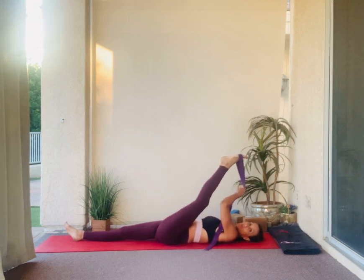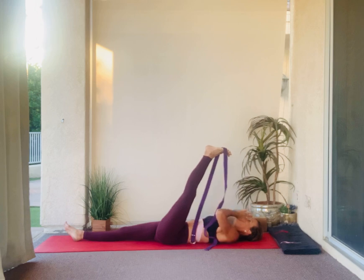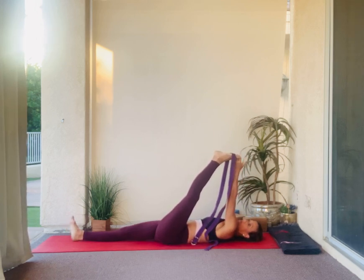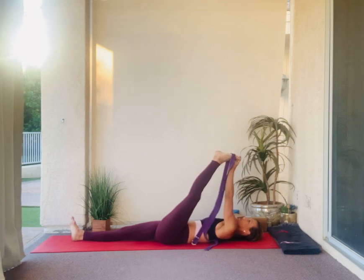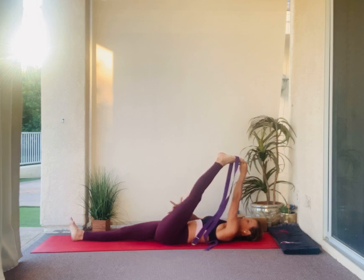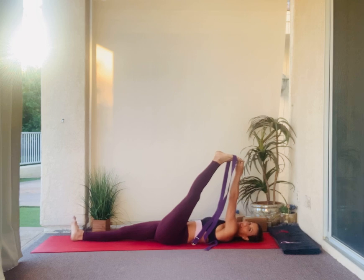And now we're gonna straighten that left leg. We could take the thumb and index finger around the big toe if we want, or we can continue to hold the straps, honoring wherever we are. Let's keep the right hand on that right hip and just breathe into this release of the left hamstring.